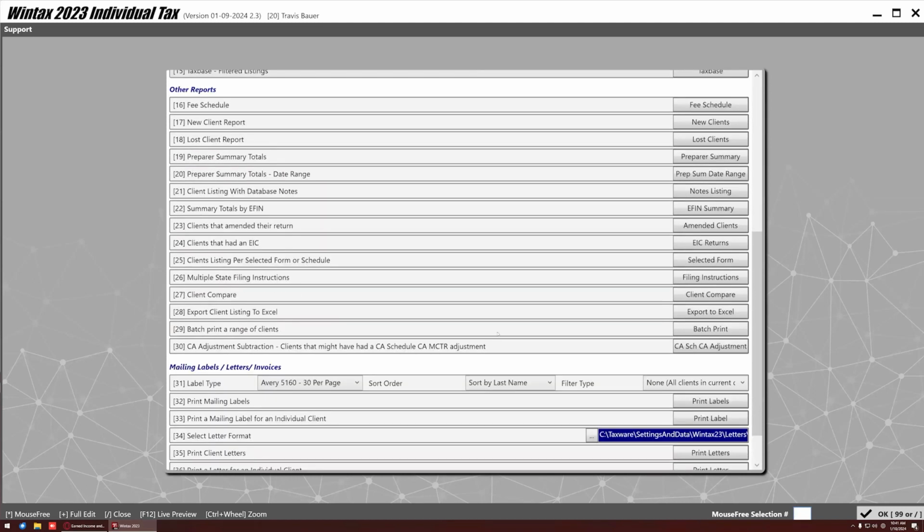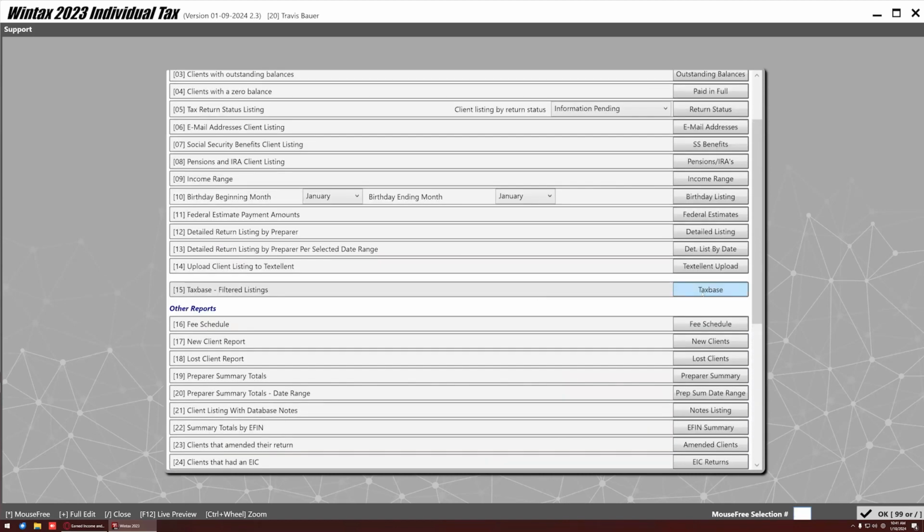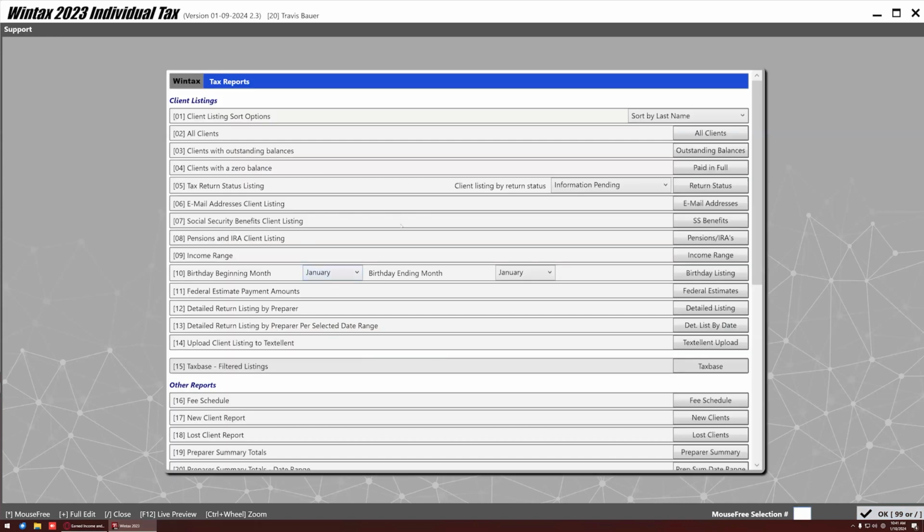We won't go over too many of the reports here. You can print your labels, and there's even more reports if you go into tax-based. There's listings here that you can generate all your reports from. So there is a lot of reports you can do. If you need help generate a report, always give our tech support a call. We'll be glad to help you generate any of the reports that you need.